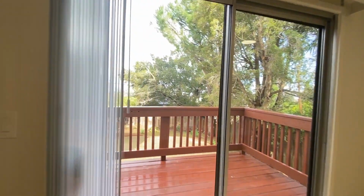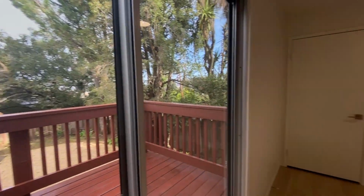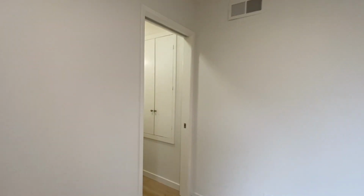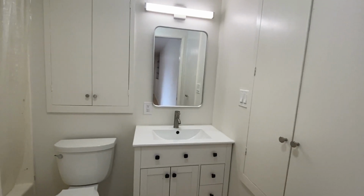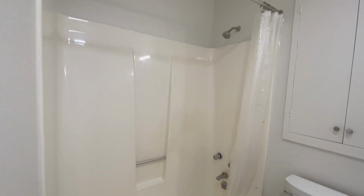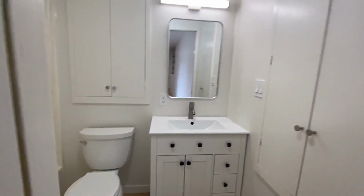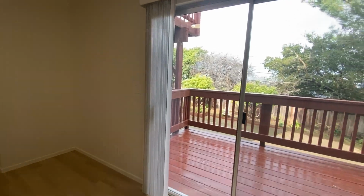So this is your lower deck area. And then upstairs from that dining area was the upper deck. So here is bathroom. So it is shower over tub, new toilets, new vanity and mirror. Okay, we're gonna take a peek outside.